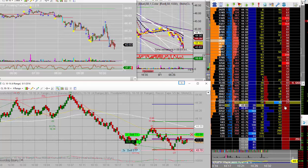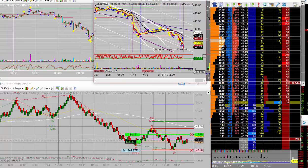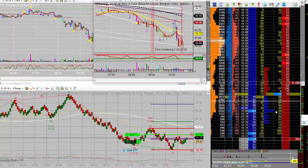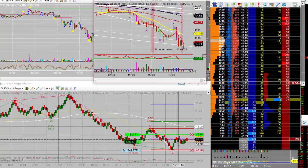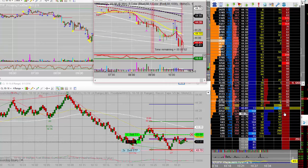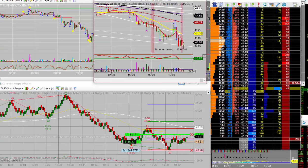Seems to be holding 80, 79.80. It's dancing on this median line here. Needed to break 86. There are 170 contracts beneath me, 190. Might come down and snag that. Looked like some people were front running that, so. Unbelievable. One tick.